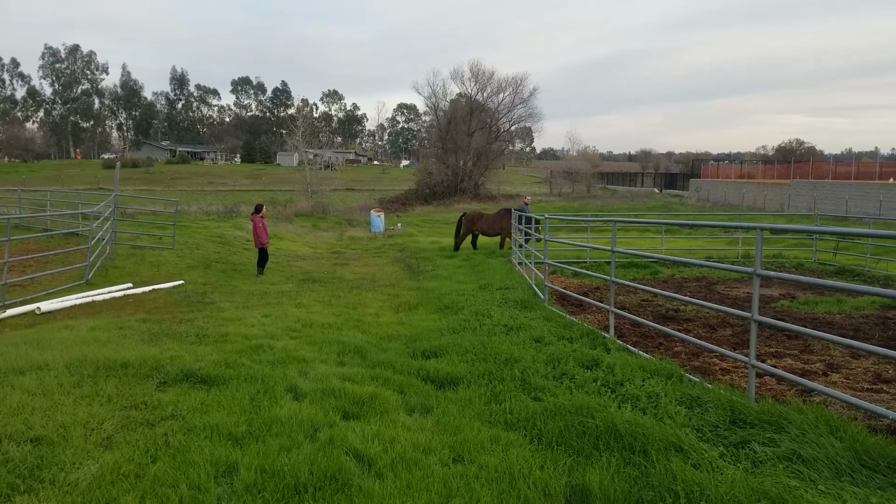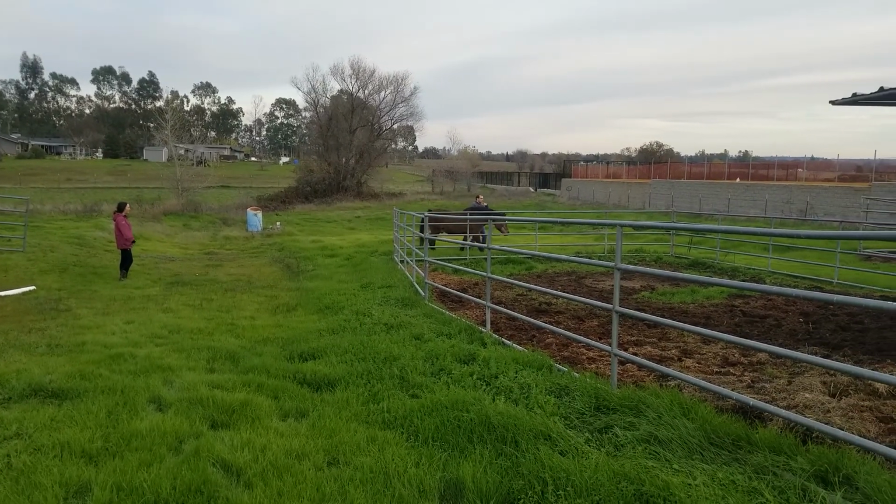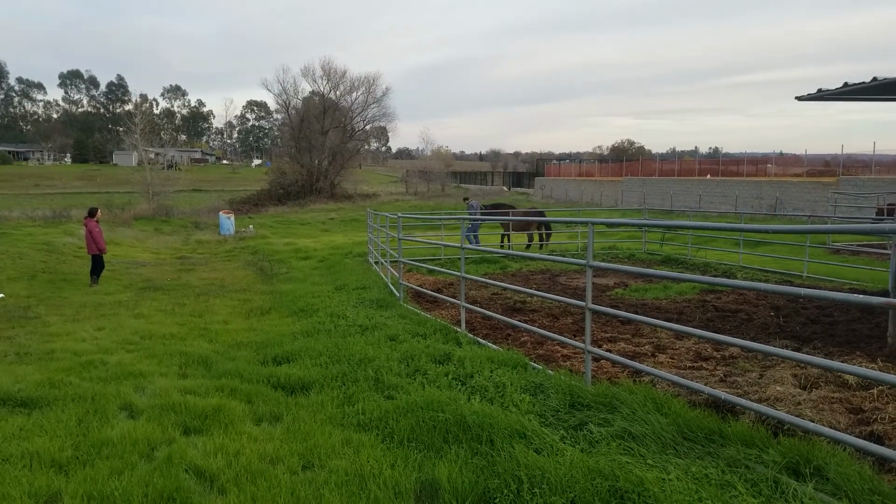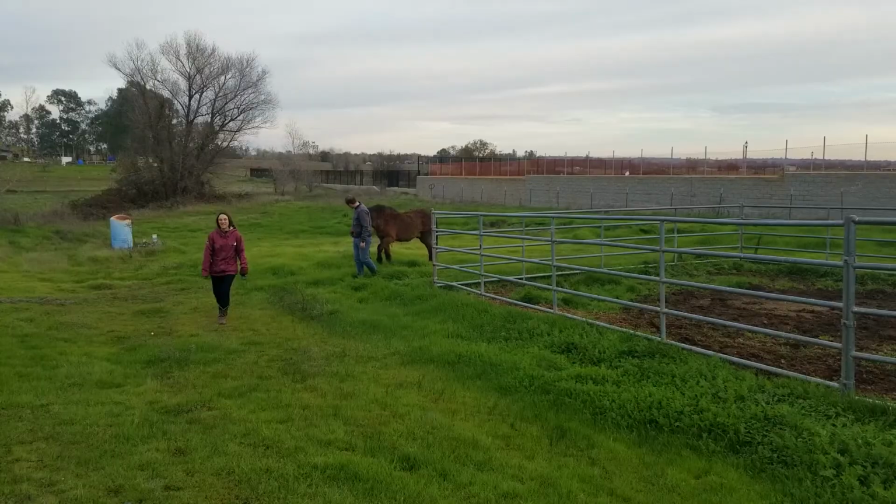So this is actually Sunny's dad. This is Keel. He, I believe, is over 30 years old. He's a Welsh pony, and this is my boyfriend Tristan leading him back into his stall.